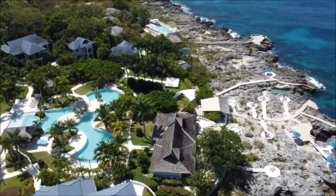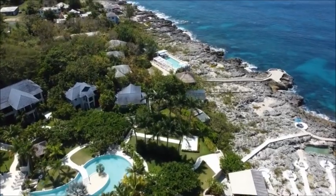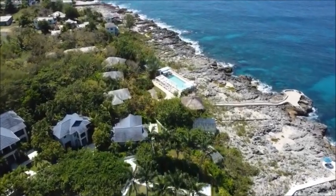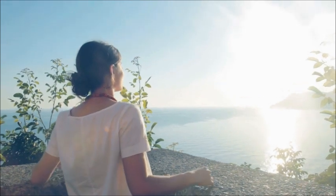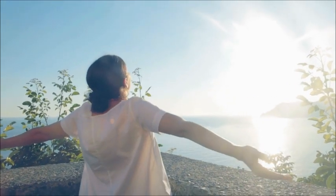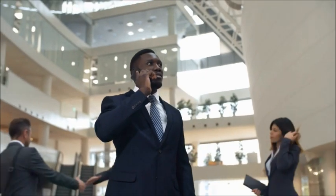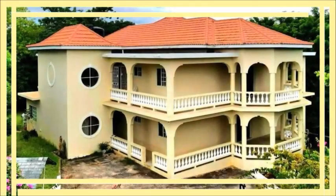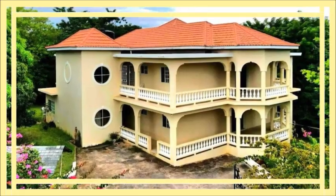Living in Negril offers a relaxed peace of mind, access to pristine beaches, and a strong sense of community, making it an enticing choice for those seeking a serene and culturally rich environment to call home. Call for a viewing today. Guys, let's take a look at this property, and please watch the entire video for more details at the end.